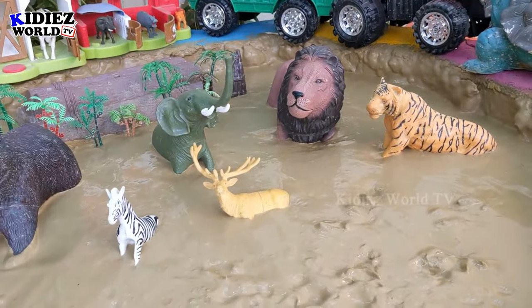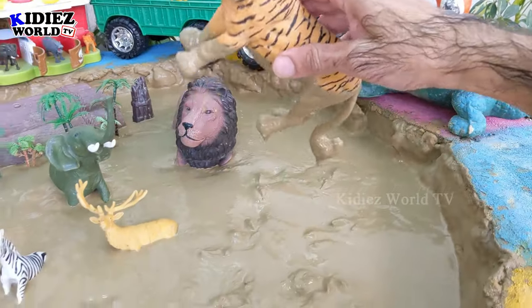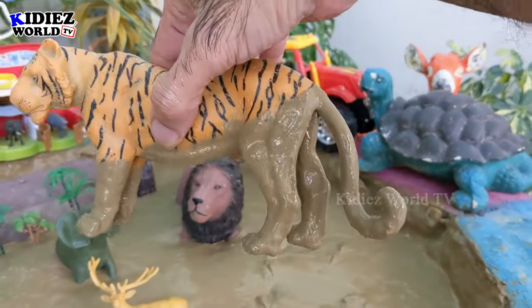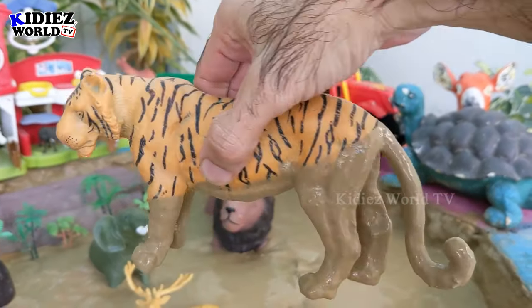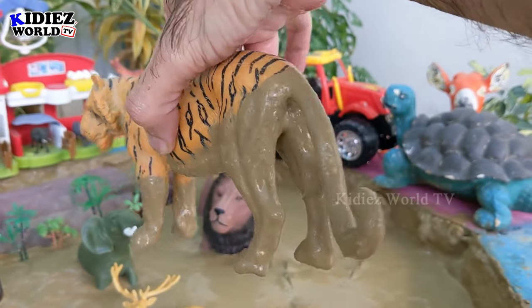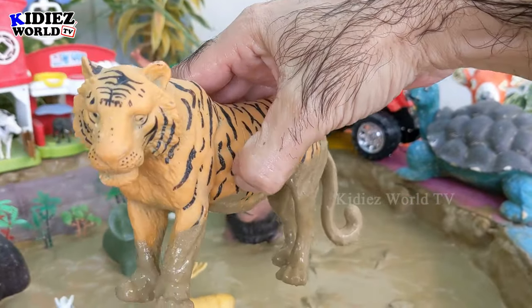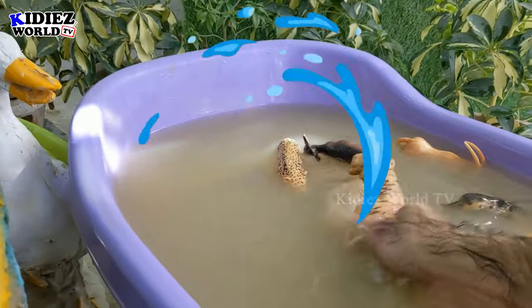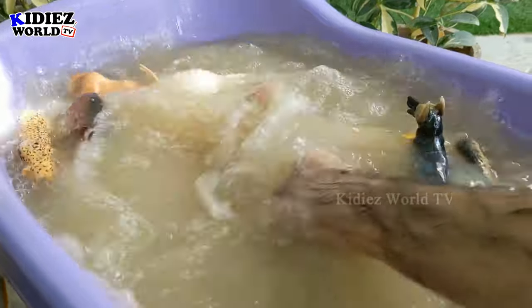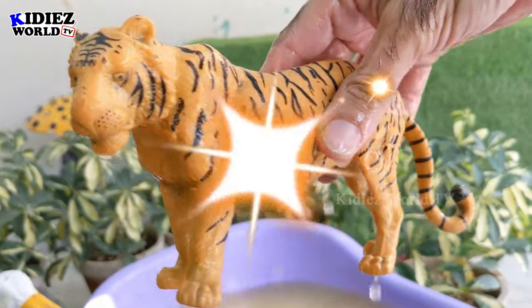And the next one we have is, let's go for this tiger first. Here we go. Amazing guys, just look at this beauty of the wild world. Tiger, a big wild cat. Just look at his big tail and his beautiful black patterned body. That is awesome. Let's wash him. Here we go, tiger.